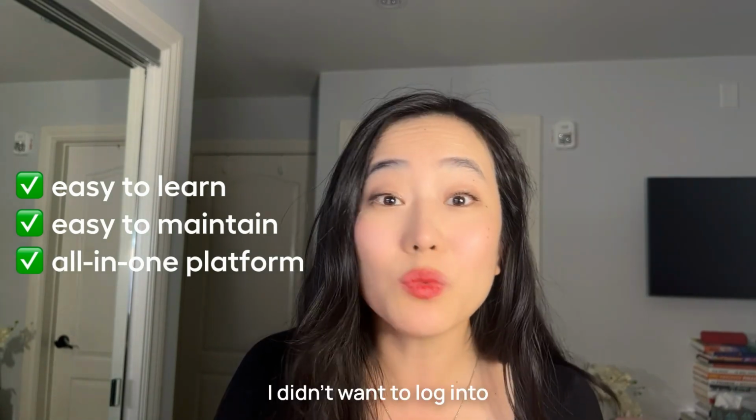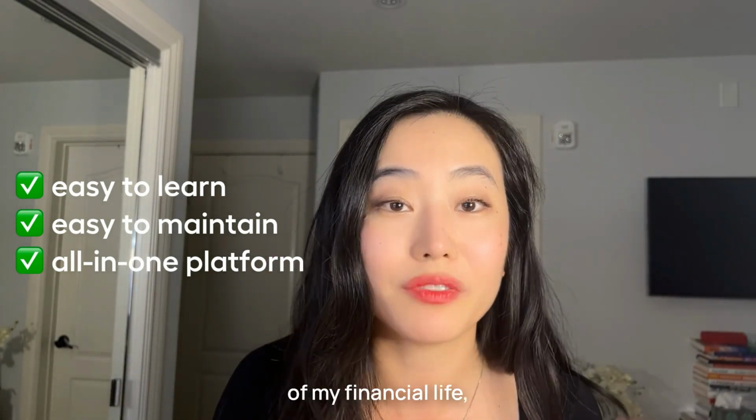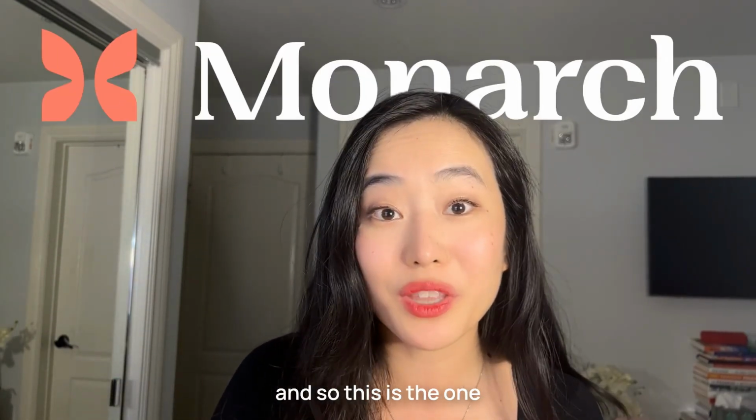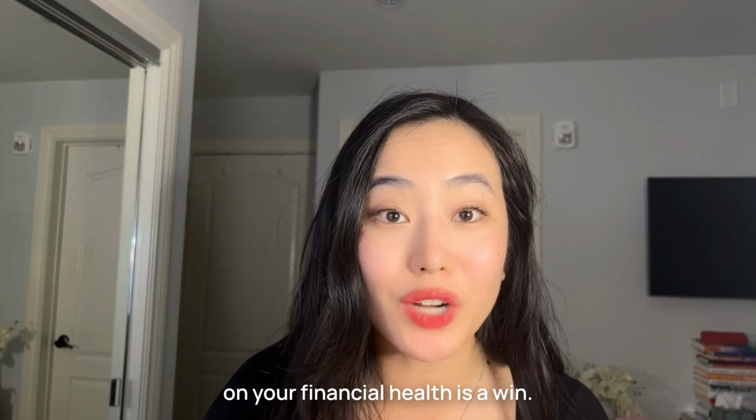And lastly, I wanted something that could combine all the things that I wanted into one app. I didn't want to log into so many different platforms just to get a full picture of my financial life. And so this is the one that I'm using right now. Using any of these tools to get a better handle on your financial health is a win.